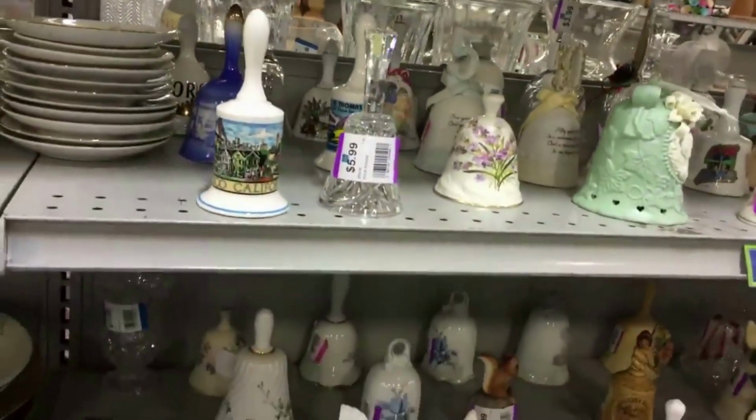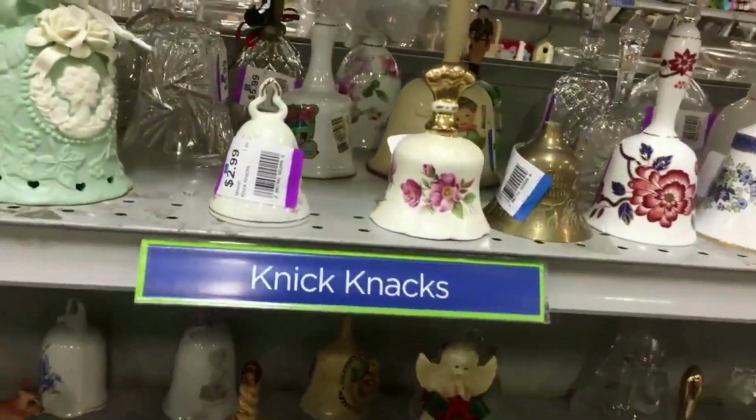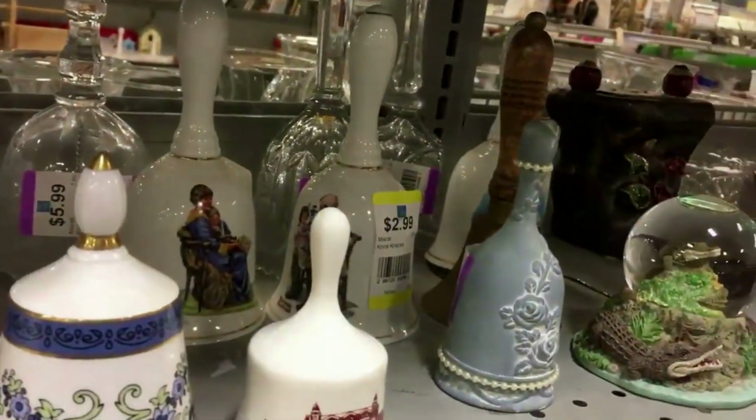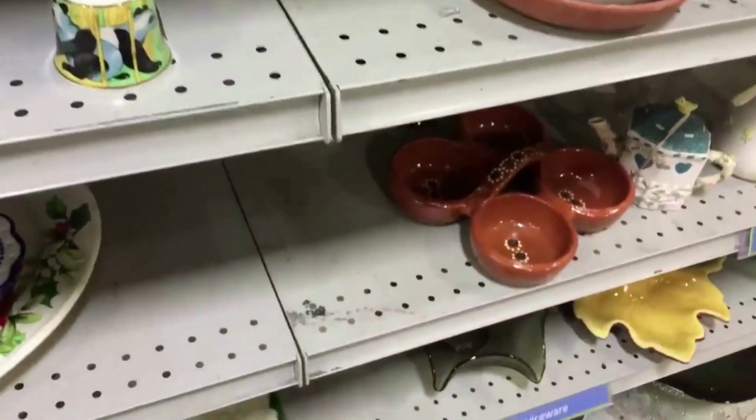I have those other little cranberry glass vases already listed, the little collection of 6. So I'll hold on to that large one and list it some other time. Anybody out there a bell collector? There were plenty of them here to look at.